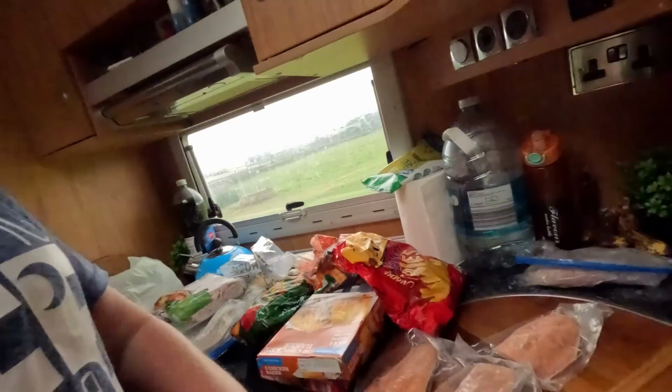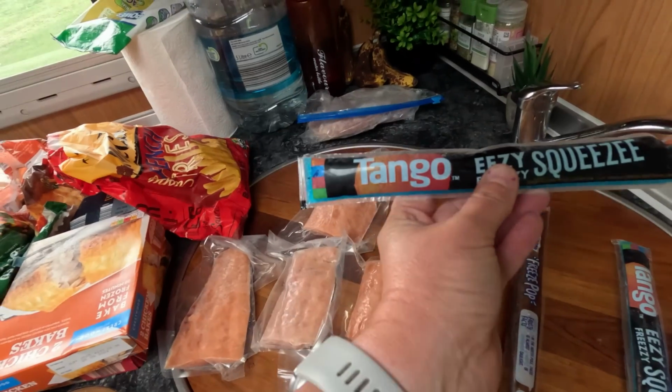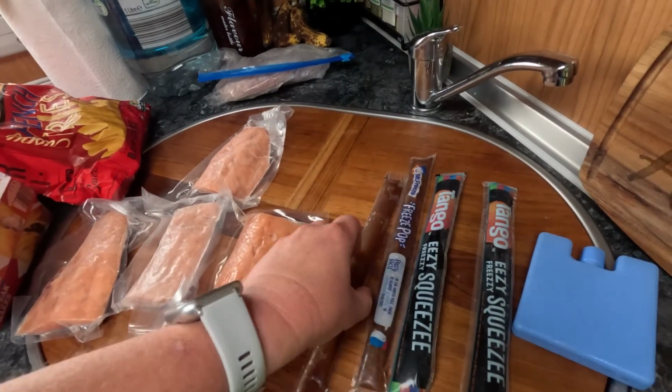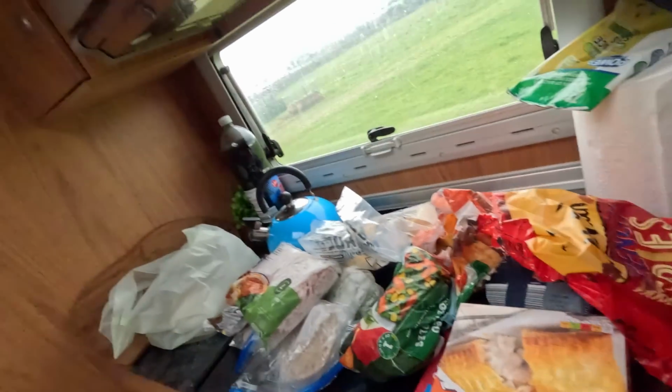You don't realise, do you? Things get, like I said before, pushed to the back and new stuff put on top, and stuff gets left. So I'm quite happy I'm doing this. I could put some more ice pops in for Zach, because he likes them. What we got? Some Tango Blue Raspberry and some cola ones, so we'll put some more flavours in for him.